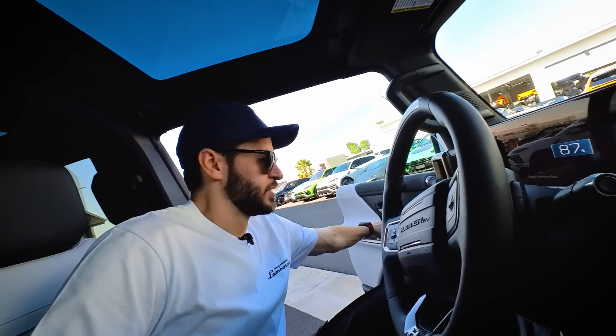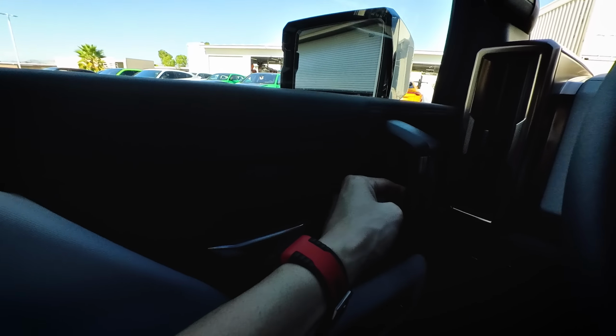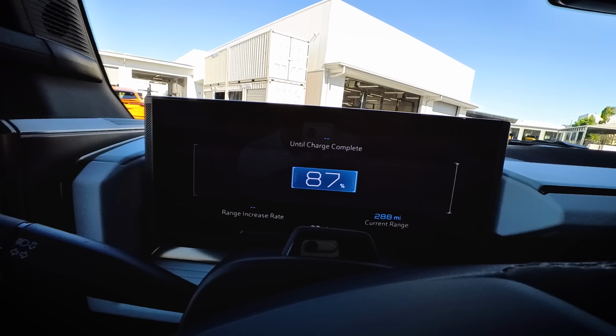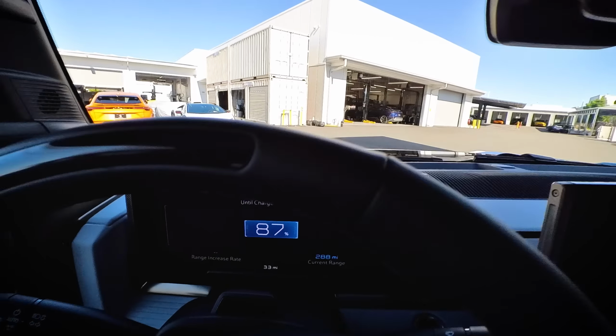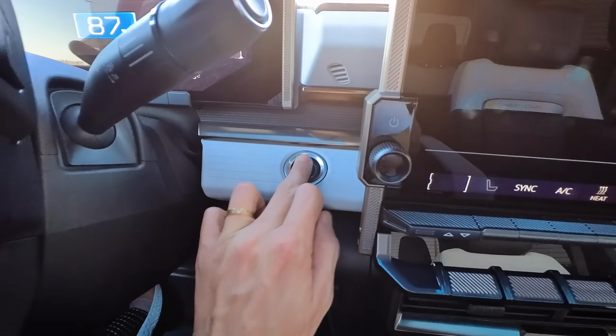Hop in, Alejandro. Oh my God, I'm not even using the thick one. There you go. And now, 87% charge. Basically, it's almost there. Come on, guys. Current range, 288 miles. Now, by the way, you want to turn it on? Foot on the brake, you click the button.